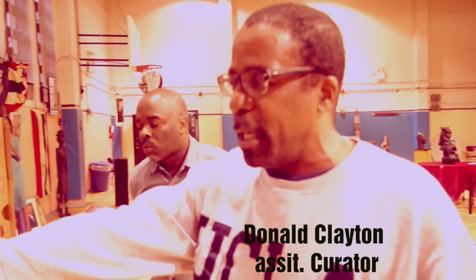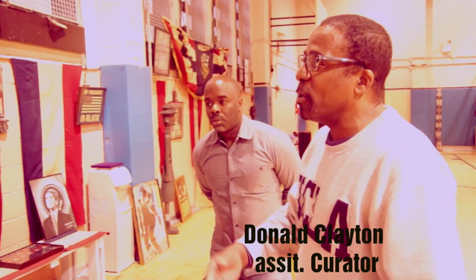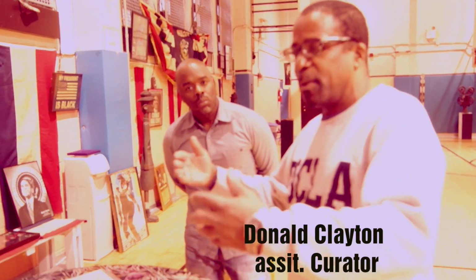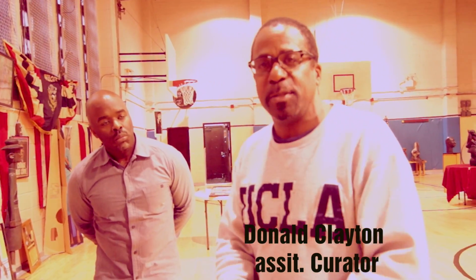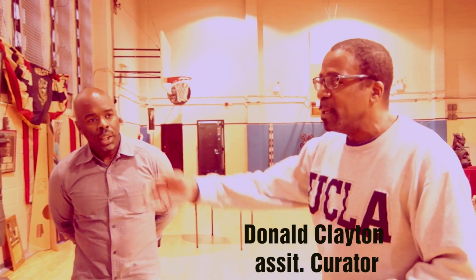One, it shows the history of Africans in this country. We went from being slaves to being president. It also showed people who made contributions to bring that about, either through the struggle with the Civil War, the struggle with Jim Crow, the struggle with voting rights, to bring about Barack Obama.